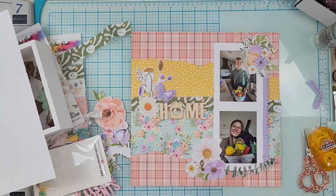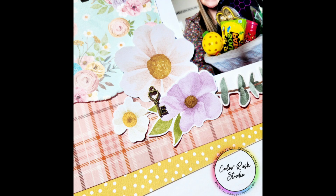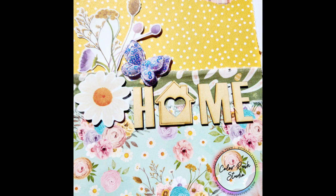I added a wood veneer heart, but see, I put him back on because I found him. So there he is. And one of the cute keys from the kit as well. So it was like a little hidden treasure.